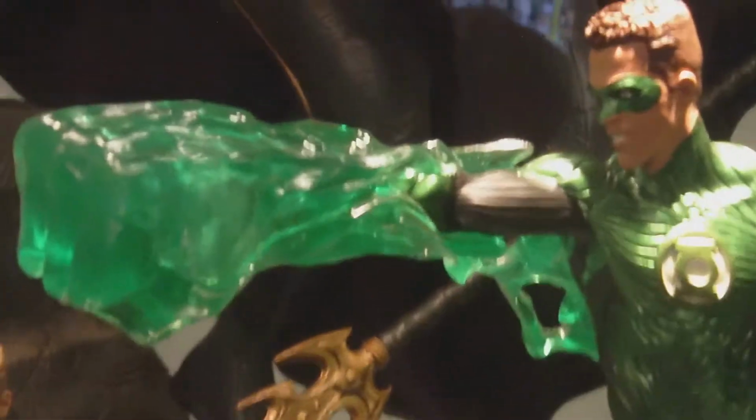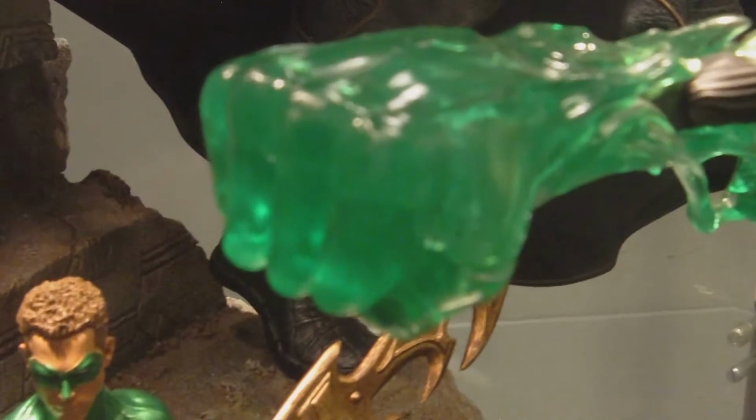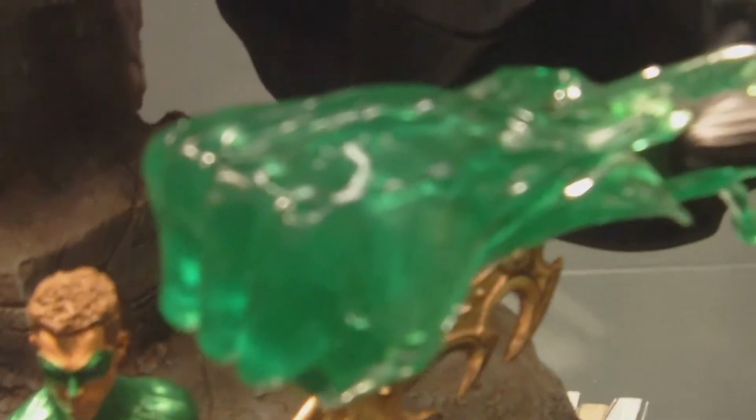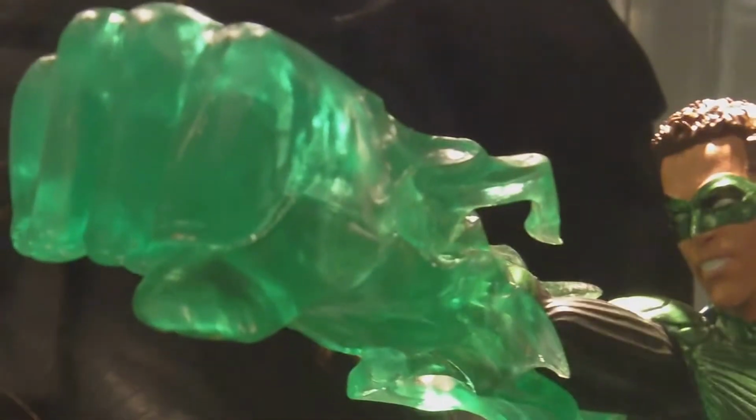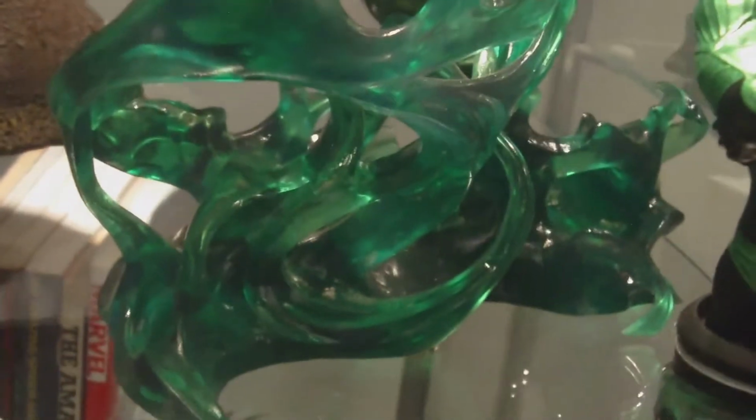But I do love the rendition of how the Green Lantern's ring creates a bigger version of his fist. And I love this effect, especially the translucent, glowing green effect. This is one of the best versions I've seen of a statue company creating this effect with this translucent type plastic material, especially how this one flows. It flows almost like waves or water. They did a real nice job of this.